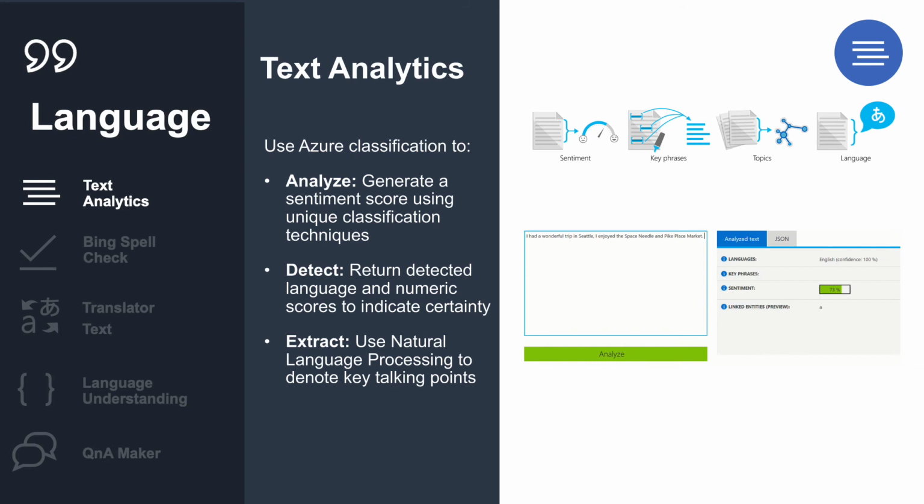The service delivers results by analyzing the text and generating an actual sentiment score. This is done using classification techniques that you can set up in Microsoft Azure. The detection engine will recognize the language being used, while the extraction process analyzes the key topic of the text.